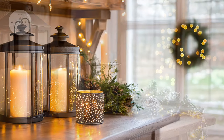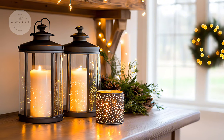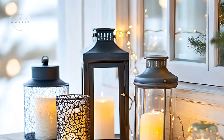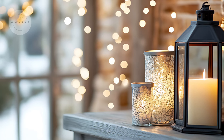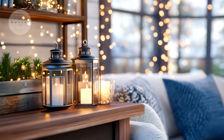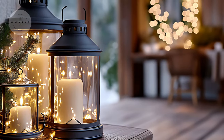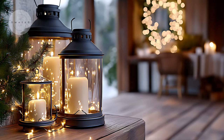Candles and vintage holders or lanterns can add a nostalgic, rustic feel, while also providing ambient lighting for those long winter evenings. The combination of natural light and soft, warm indoor lighting will create a magical, intimate environment perfect for the holiday season.